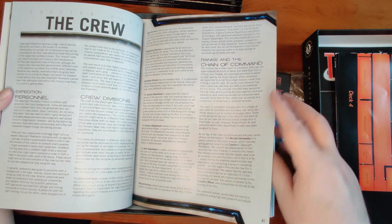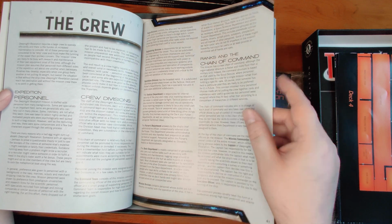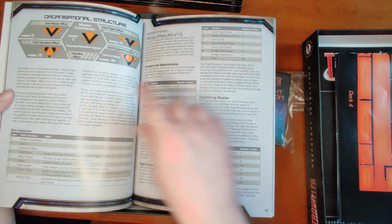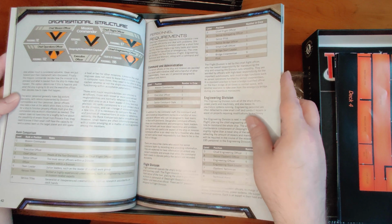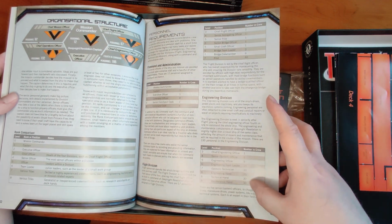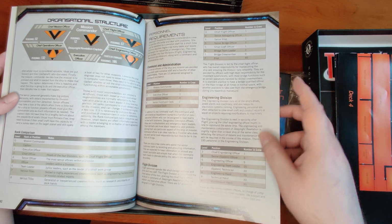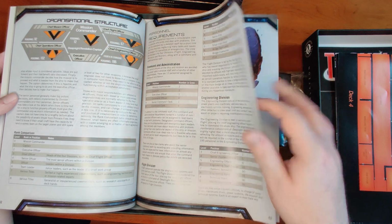Then we've got the crew. So here we talk about the divisions between the crew, the ranks and chain of command, the organizational structure. We've got a lot of people on this ship. Personnel requirements. So, just for maintenance, you've got 30 maintenance hands, 30 technical hands, 75 engineering hands, 30 system technicians. We're talking about a very large number of people.